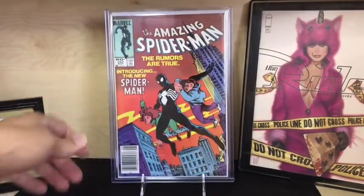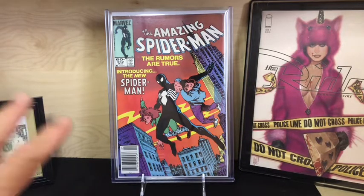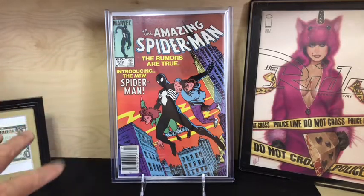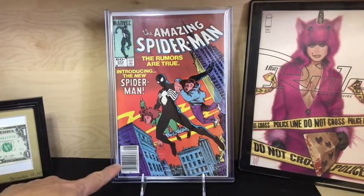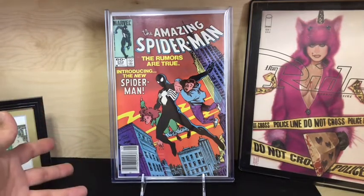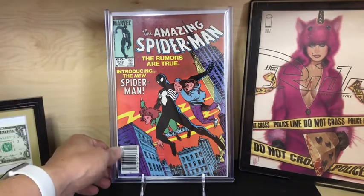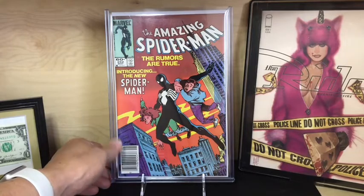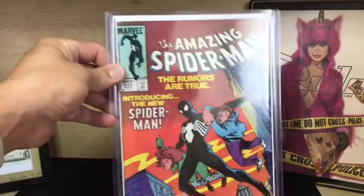Right, Amazing Spider-Man number 252, one of the very first black suit appearances. Many people say it is something else, but who cares? This is the cover I want. Homage to Amazing Fantasy 15 in a newsstand. You know, high grade, probably in the 9.6, maybe 9.8. There are some few issues over here that are pressable defects, and maybe not, but definitely we'll see what happens in the future.